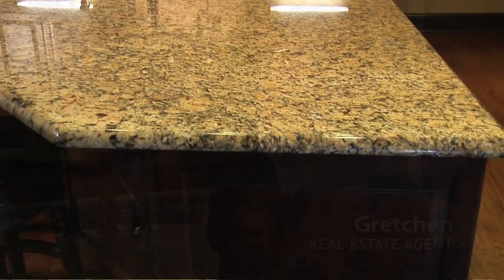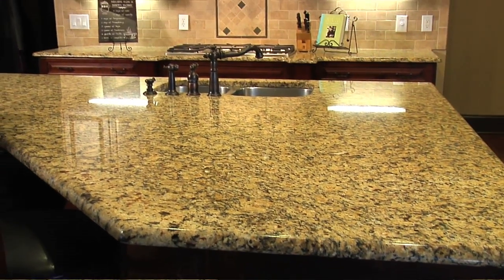I can't even see the seams on my island, so I was overly surprised about that and very happy because that was a concern to us.